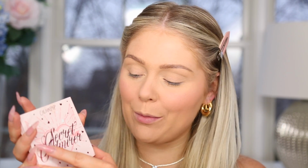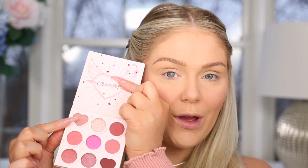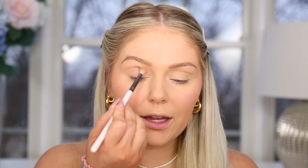Alrighty, now we are going to jump into the eyes, and I feel like it's only right to use the ColourPop little Valentine's Day palette. This is so cute. This is the Secret Admirer palette, and these are the colors, the prettiest little pink palette. So I figured we could use this today to do our eye look. So I'm gonna jump in first with the shade With Love, and I'm just gonna buff that into my crease and upper crease area. It's like a matte mauvey pink shade.